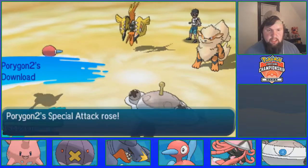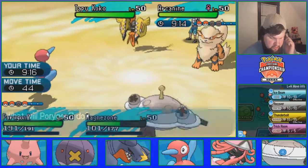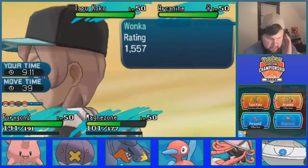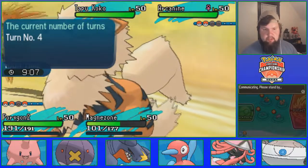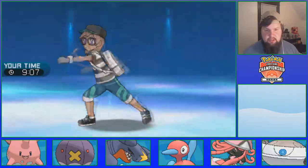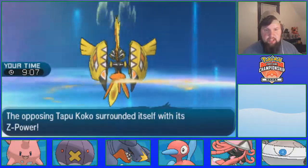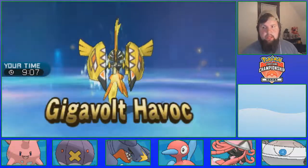Porygon 2 gets the special attack increase. This Porygon 2 also isn't as bulky as typical Porygon 2s are, and that's because I'm a fool. Also, I want to be able to guarantee one-hit KO Garchomps with this Porygon 2, without the special attack increase. So we can do that as long as it's not a bulky Garchomp. But we're going to get hit by a Z move, which isn't good because that might kill us.